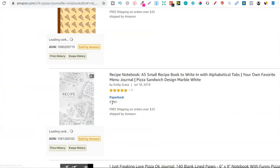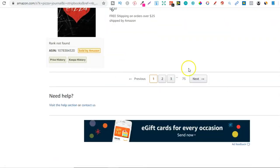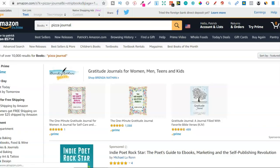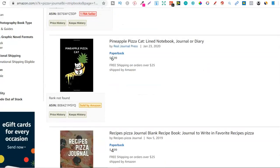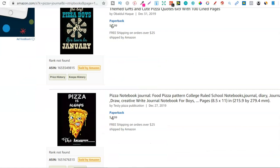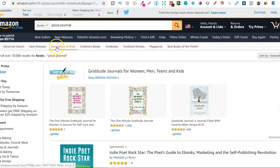If you get right down to, let's go to another page and you'll see what I mean. Let's go to page 10. Now if we scroll down, we're going to see that most of these aren't even books. So on page 10 for pizza journal, we've got a pineapple pizza cat, recipe pizza journal, the best pizza boys. Okay, so some of these are. So this niche is actually getting more and more people making books in this niche, but this is still a micro niche because pizza journal doesn't really get searched that much.